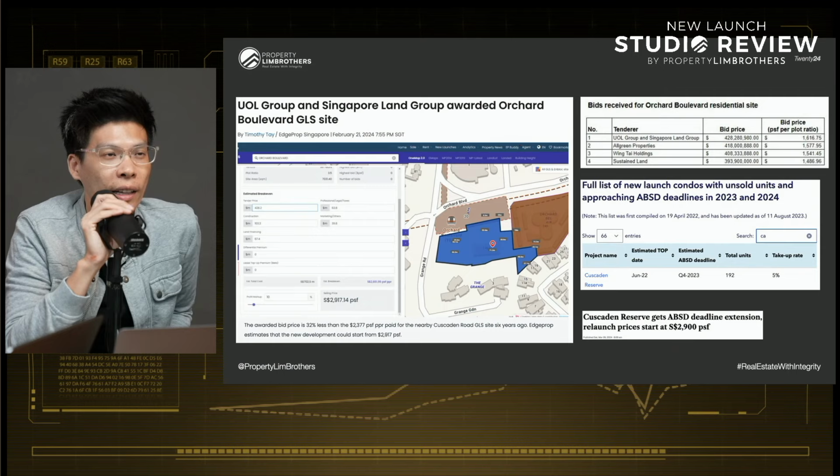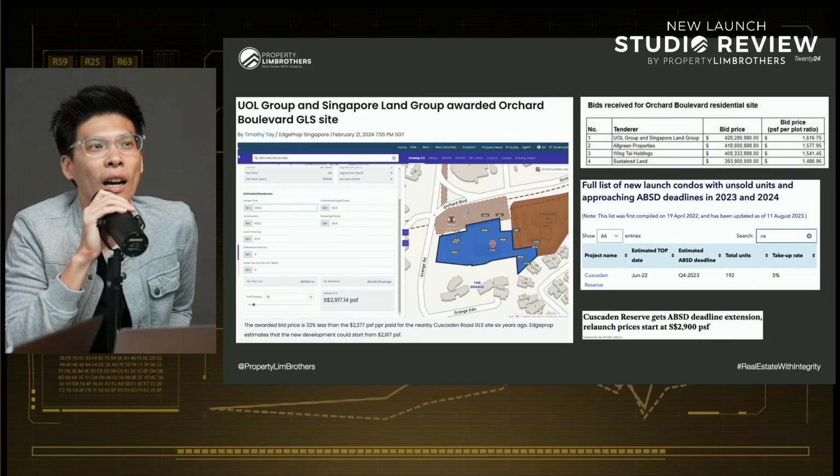Yeah. Because the acquisition price for a core central region property at 1,006 per square feet per plot ratio, 1,006. And if we were to just do the calculations based on the break-even price of about $2,600 after factoring marketing costs, building costs, and all that, they could be potentially launching at $3,000 averagely and upwards. So I think this is also a very good plot actually.